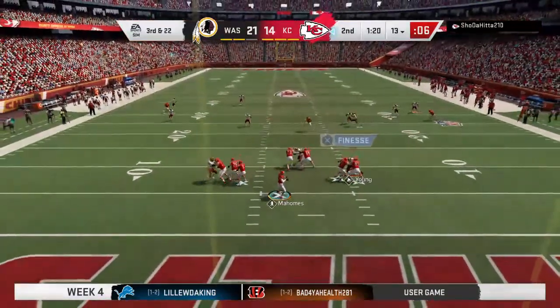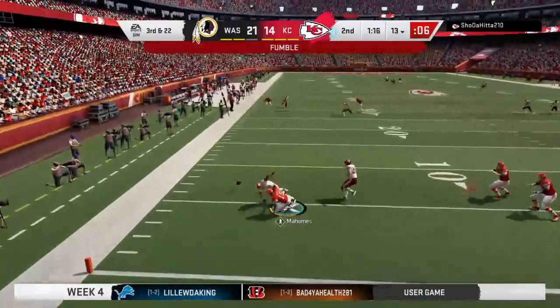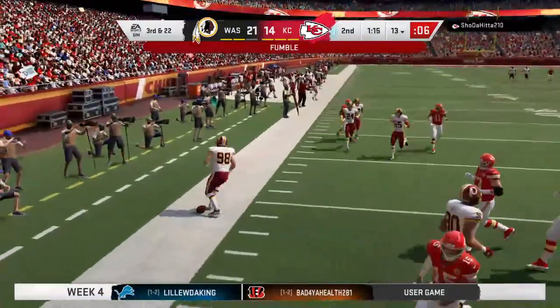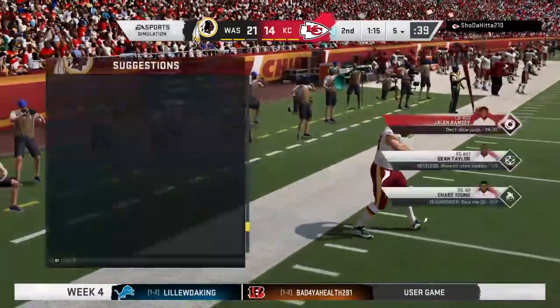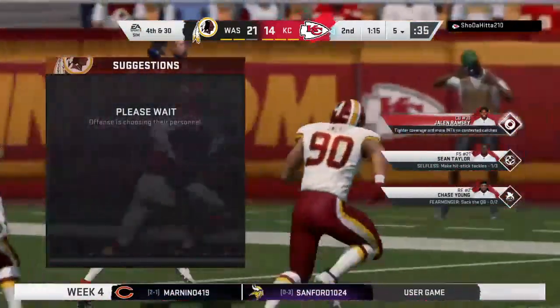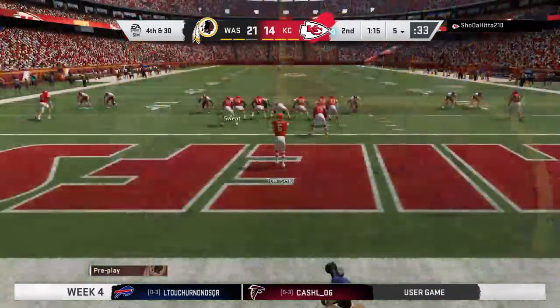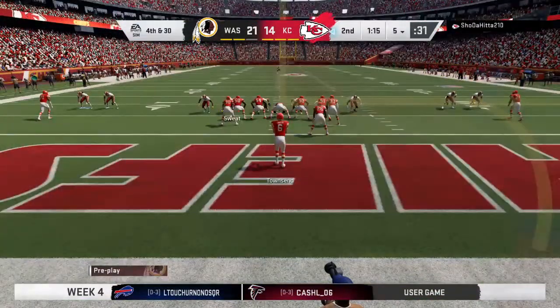On 3rd and long, it's Mahomes, buying time to his left. Mahomes hit. He lost the football. And this one will kick out of bounds, so they'll hold on to it inside the 10-yard line. I don't know about you, but I could hear and feel the sigh of relief all the way up here in our booth. That was palpable.